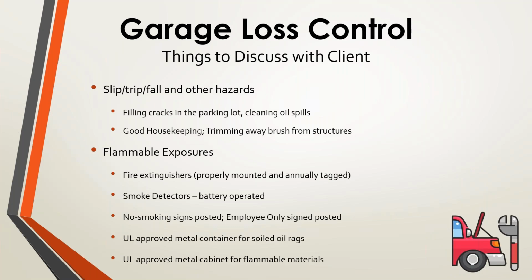Once we are able to bind coverage for a garage risk, an inspection may be needed, which brings us to this garage loss control slide. Here's a list of the most common loss control items we see. Slip and fall hazards due to cracks in the parking lot and oil spills, fire extinguishers not annually serviced and tagged, soiled rags not disposed of in metal containers with a lid, no smoking and employee-only signs not posted, as well as a few others.